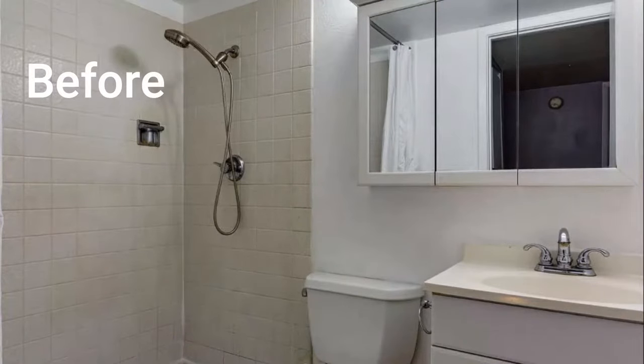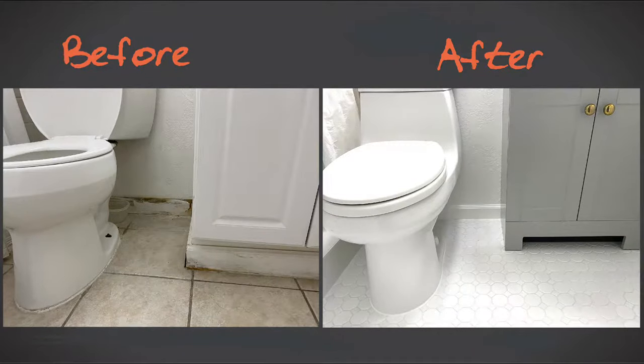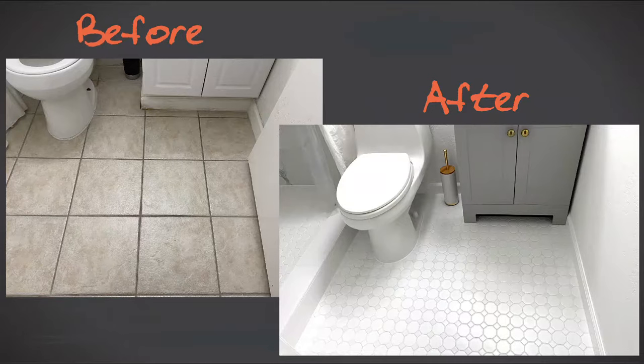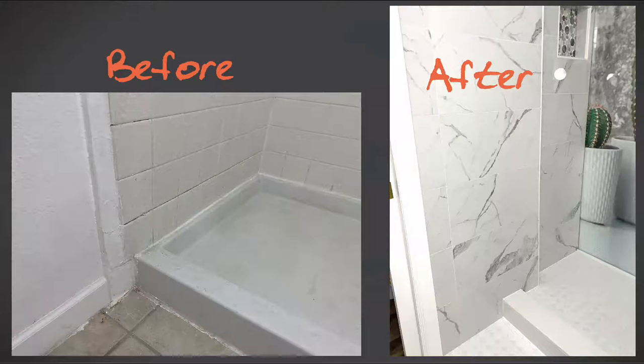Remodeling a bathroom can be very frustrating. You have to deal with plumbers, electricians, tile guys, carpenters, and drywall guys. But I did it myself, everything, just by watching YouTube videos, and got myself a brand new top quality bathroom.